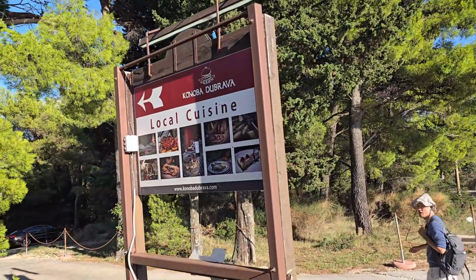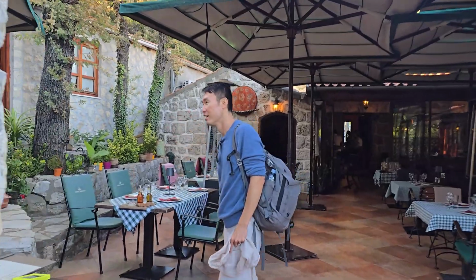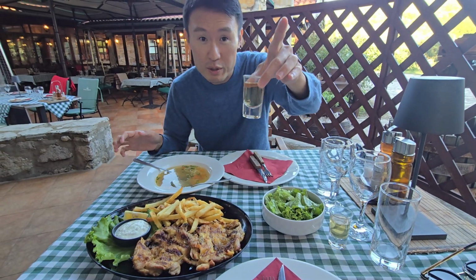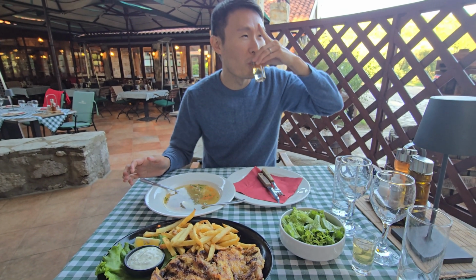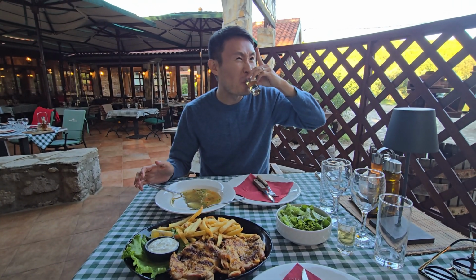Where are we heading? Before catching the sunset, we stopped by a local restaurant for dinner. The atmosphere here is lovely and authentic. This is a welcome drink. The welcome drink was incredibly strong, stronger than vodka for sure.